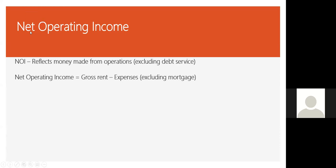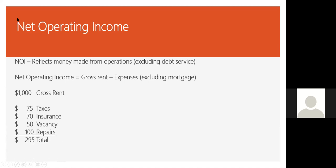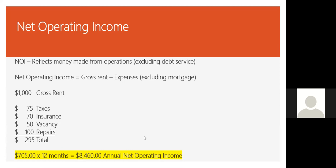All right, so let's see what that looks like. We got our gross rent at $1,000. Here are all of our expenses, the same expenses that we just had on the previous page, except for what? What are we leaving out? We don't have the mortgage in there, the principal and interest. So now you get to see what that net operating income looks like. Now it's $705. If you multiply that times the 12 months, then your net operating income is $8,400. Any questions?